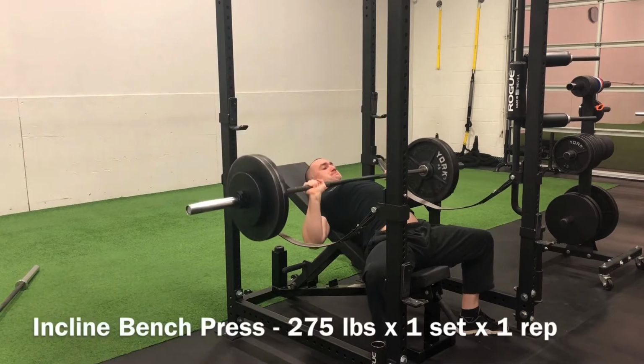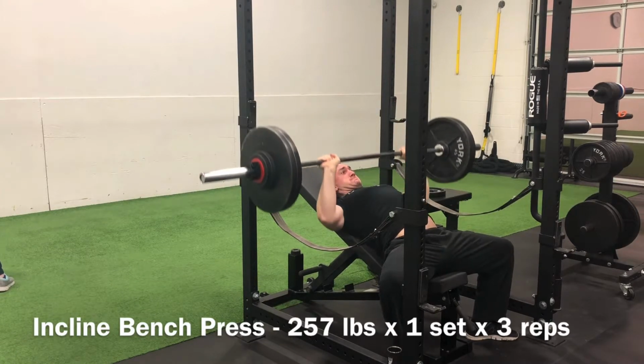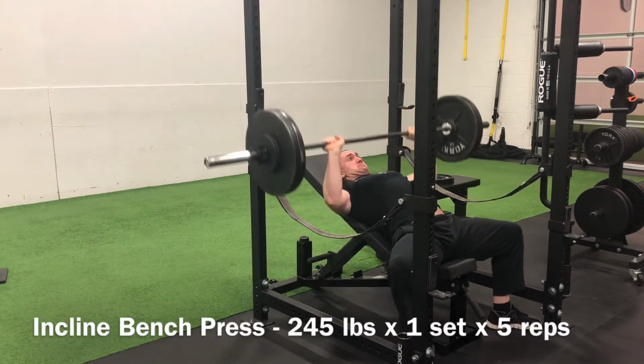So today's upper body training session was an absolute blast. Top end single, 275 for one. That's a 1 rep max. Backed off with 257 for a set of 3. That's a 3 rep max. And then we're going to take it back to 245 for a set of 5. And that, as you guessed, is a 5 rep max.